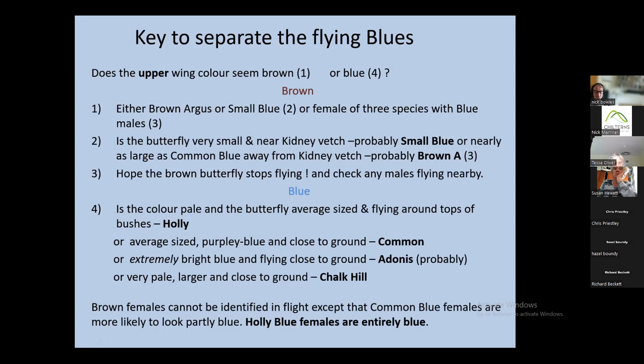If you see something which is very pale blue and it's flying around the tops of some bushes, it's probably a holly. If it's about the same size, but slightly more purple in its hue and flying around close to the ground, it's probably a common. If it's extremely bright blue and flying close to the ground, it's an Adonis. And if it's so pale, it's sort of a chalky blue, almost white, then it's a chalkhill blue.